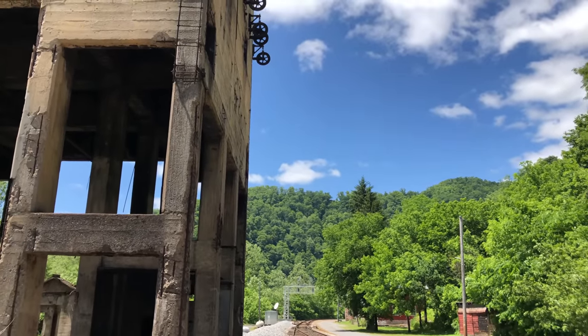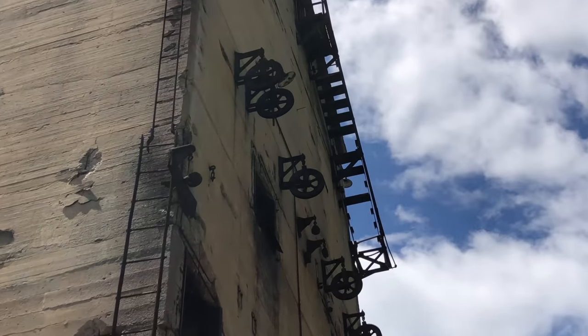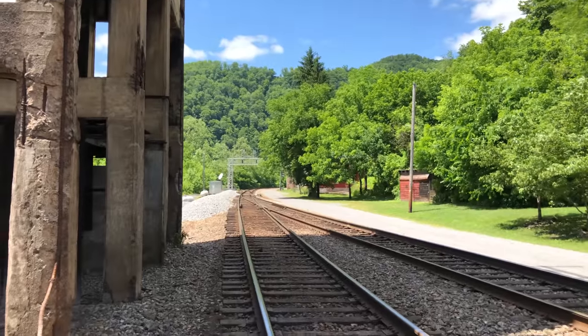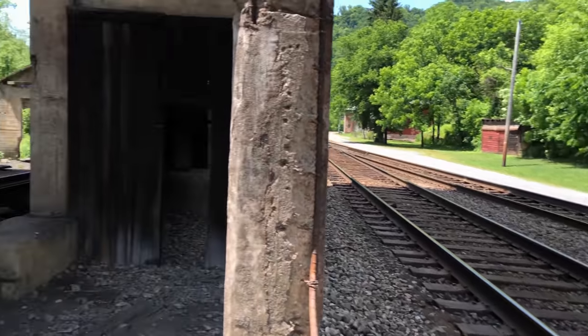There's holes. I hate to walk on a track, it's the only way to do it. There's holes in the side of the building, and that's where the coal would come out. They had chutes to lower the coal onto the railroad car, onto the locomotives right here, into the tenders.